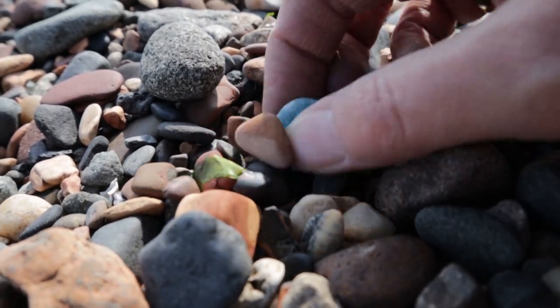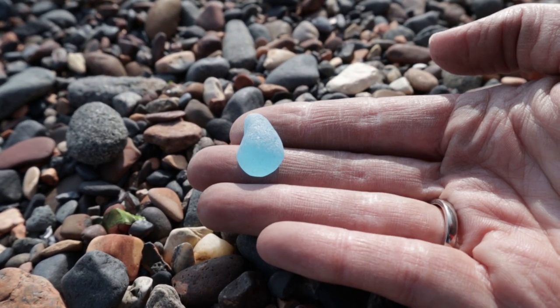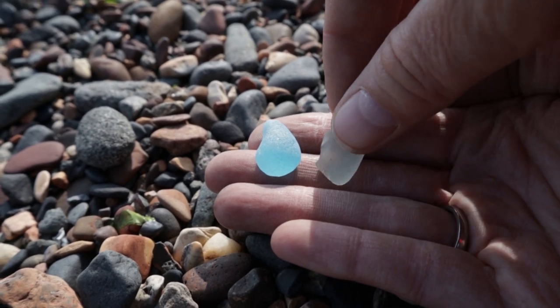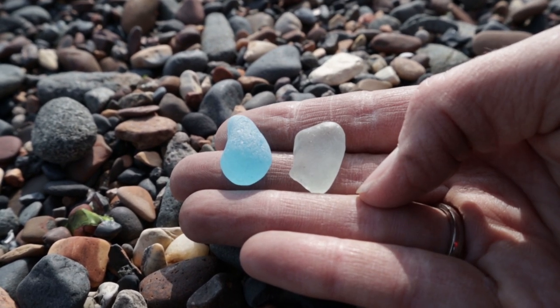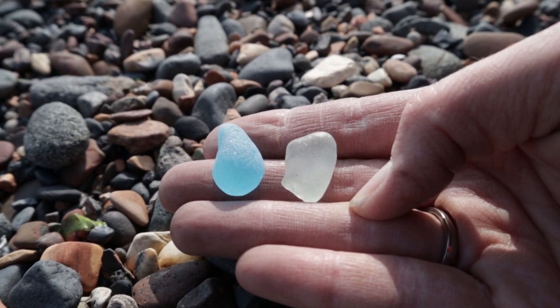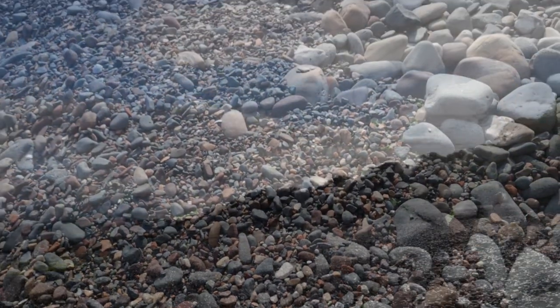I'm tempted to say that's pendant sized. It is, and it's a tear shape. It's a beautiful wee piece. What a lovely wee find. That's that other piece that I found for comparison. That's also nice, it's nicely frosted, but that blue piece is lovely. Yeah, it's electric turquoise. That's really nice. My absolute favourite colour. Okay, well, let's get back to the car. Great find, hon. Yeah, it really is.